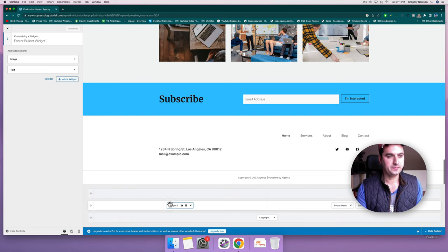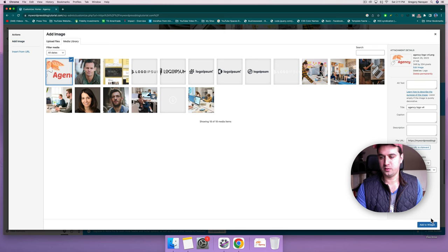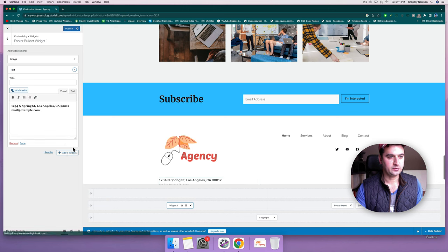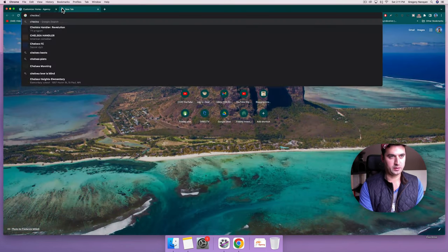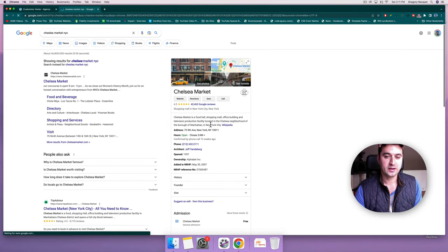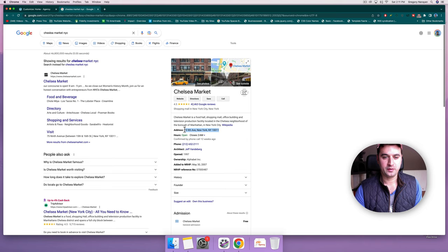Let's start with the widget. And the widget has an image, which we need to replace. We don't want their logo, we want our logo. Great, and some text, which is the address to our business. So for our address, we're gonna have Chelsea Market, New York City, where we hang out from time to time when we're in town. It's awesome to be a member of their creator studios at YouTube.